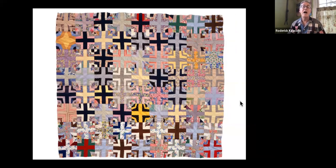So this is an unfinished top, or an unfinished quilt, because the top is finished. It just has not had a backing or binding, and then been quilted or tied. I love tops, and they've always drawn at my heartstrings. They feel like orphans to me. Particularly ones that I really love and am drawn to. And all of these plus signs or crosses just floated my boat.